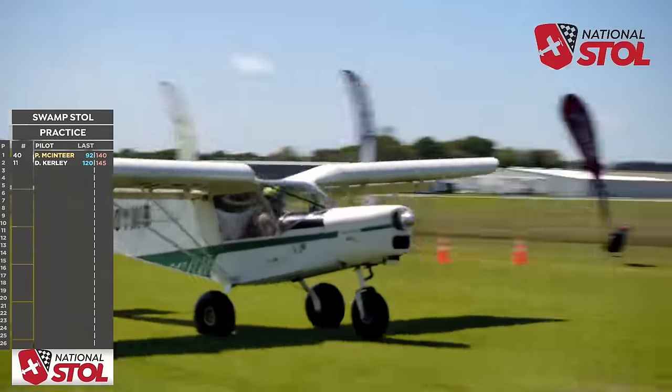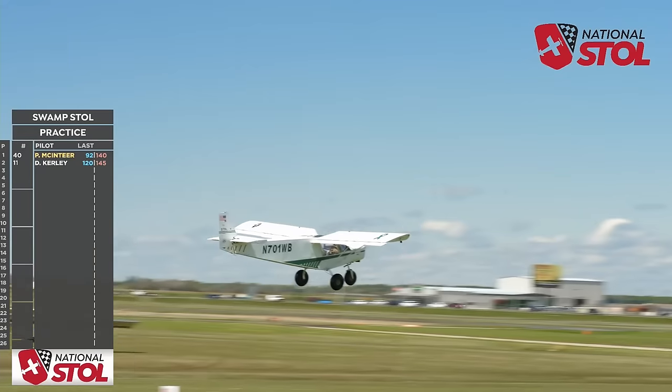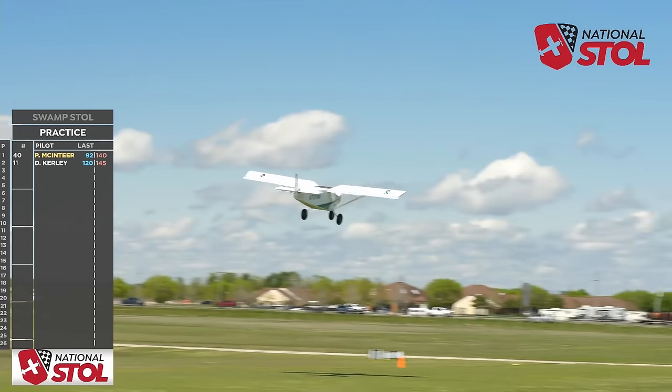It is indeed. We'll see here, pulling it off the line around 130 feet. Bit of a reduction from last time.